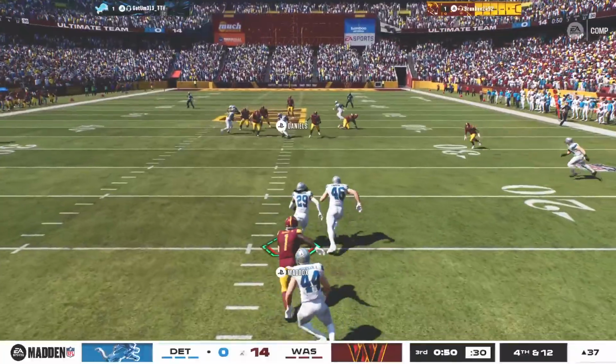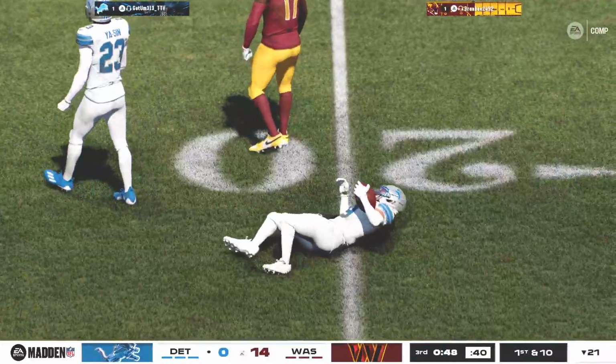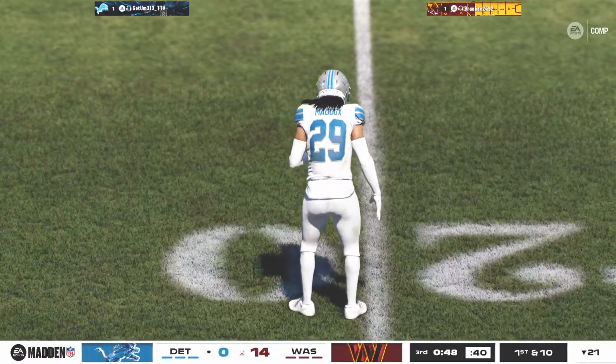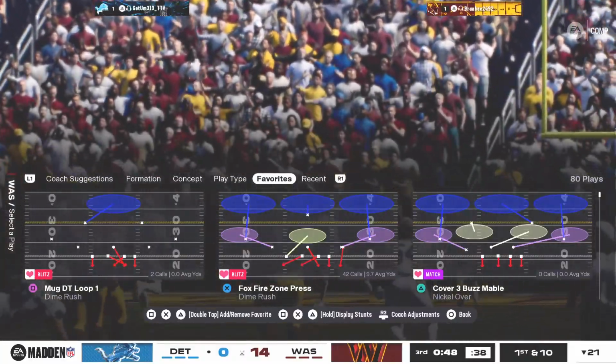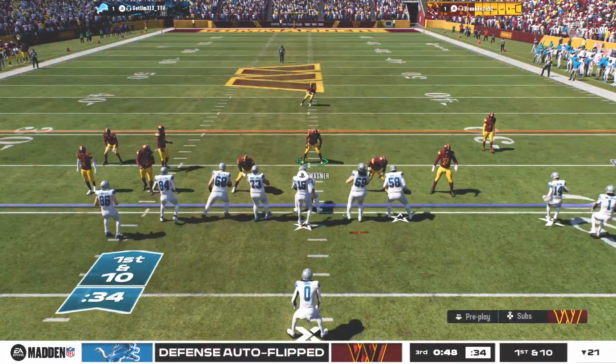Throws into heavy traffic, and it's intercepted. Devontae Maddox comes up with it. And the Lions are going to return this up beyond the 20 before being tackled. Wow, an aggressive choice to go for it on 4th and that kind of distance. And an equally aggressive play in coverage to pick that pass off.